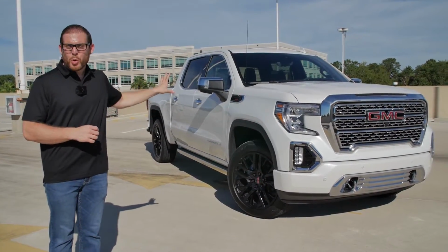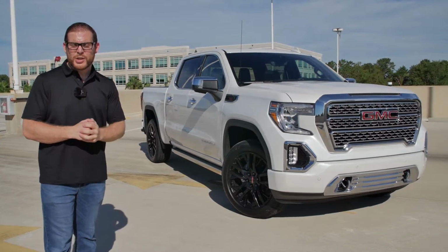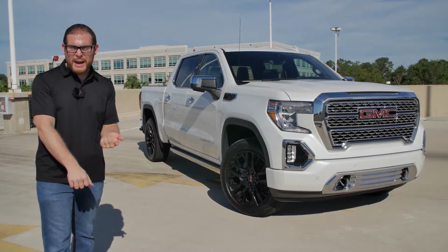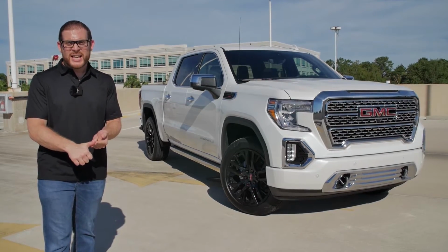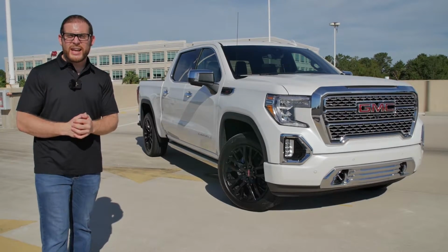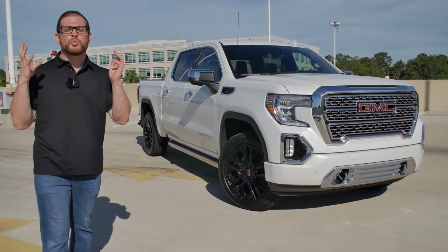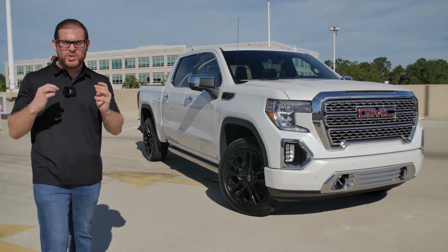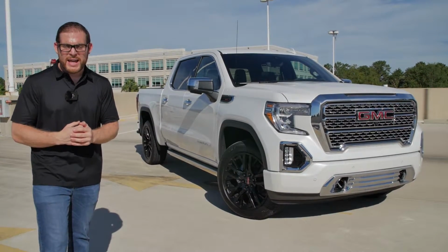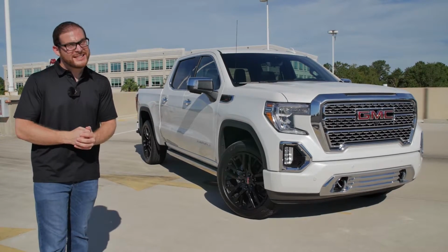These are pretty much pure profit for the truck makers right now, but I think this truck does a really nice job. It's got a strong powertrain, it's got very strong technology, and I think it looks really good as well. That MultiPro tailgate and the carbon fiber bed is just really cool. So there are a lot of interesting reasons why you'd want to choose a GMC over one of the other competitors.